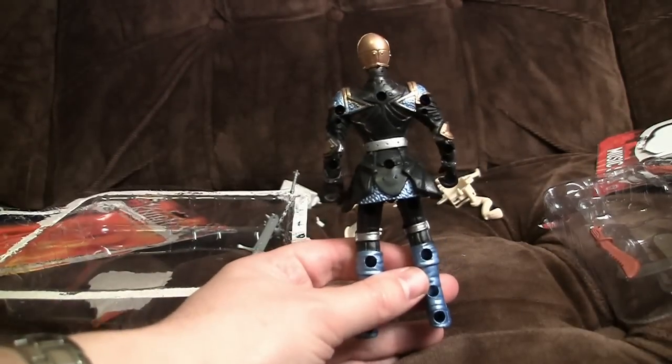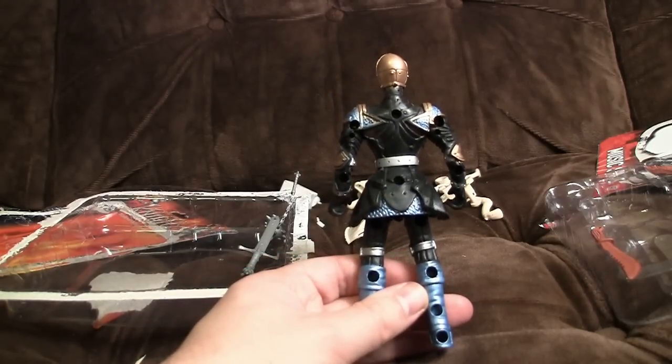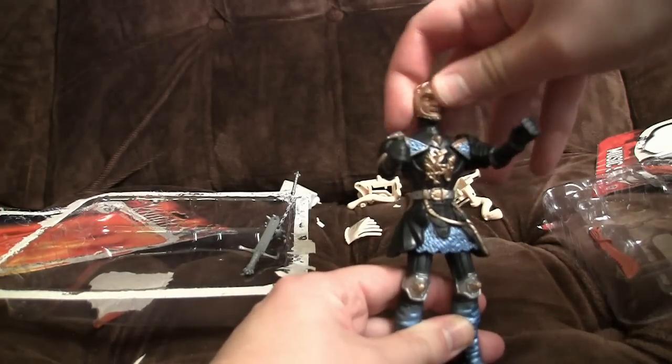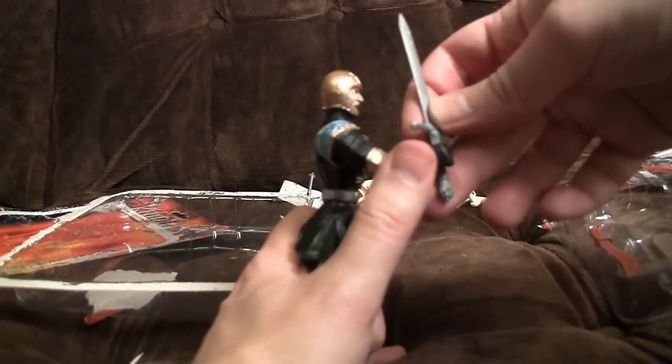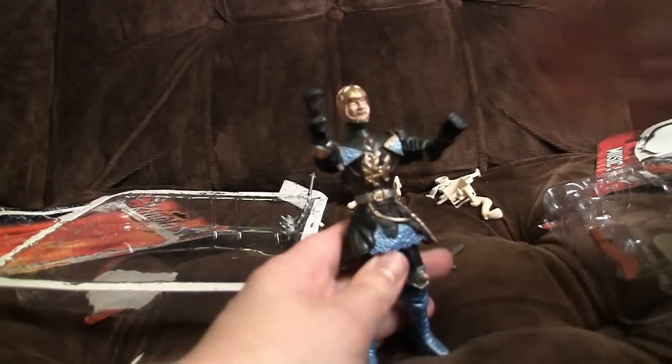Look how many holes he's got on his back. Obviously he brought a nice sword to a gunfight, didn't he? He got shot repeatedly in the back. Yeah, very flimsy toy, not very nice. Head feels like it's going to come off. Hold your magic sword aloft and say, "By the power of Poundland, I can't hold my accessories."